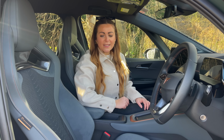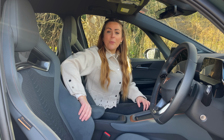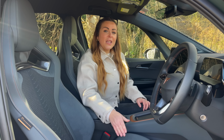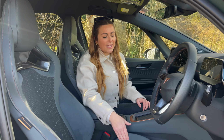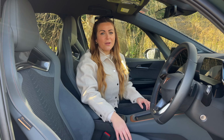The one thing about these seats, with all Saybelt bucket seats, is they are pretty tight. They do hug you in nicely at the corners, and these bolsters on your legs are quite high as well. So if you've had one too many mince pies over the Christmas period like me, then you might struggle to get comfortable in these seats. But if you're a little bit smaller, nice and slim, you won't have any issues whatsoever.